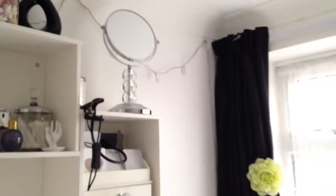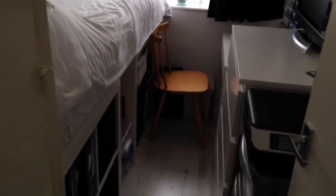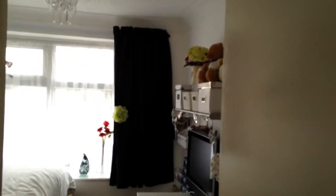I've got my lights, they look really nice above the bed at night time. My bling bling light. But yeah, like I said, I hope you enjoyed this video and I apologise for the shaking. But that is my teeny tiny bedroom / craft room.